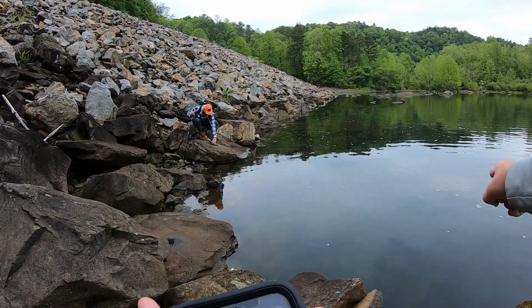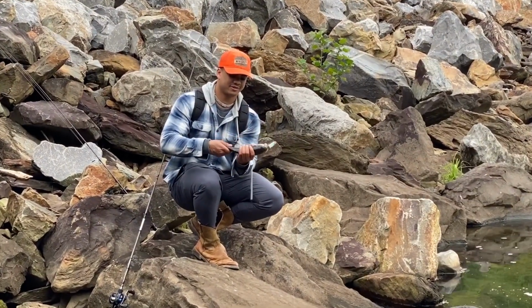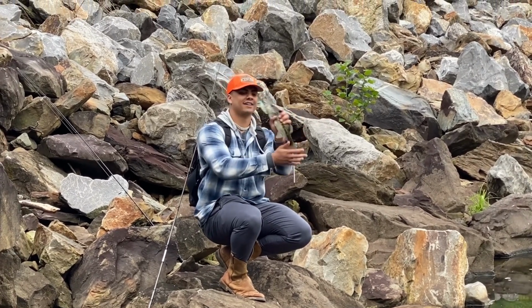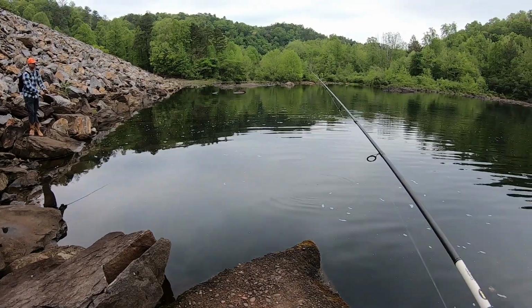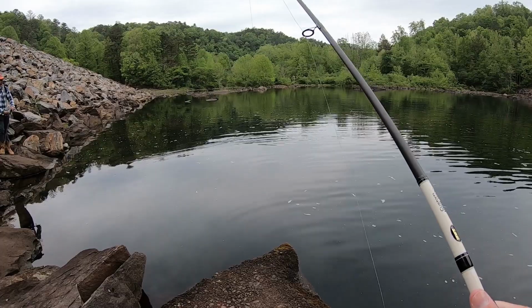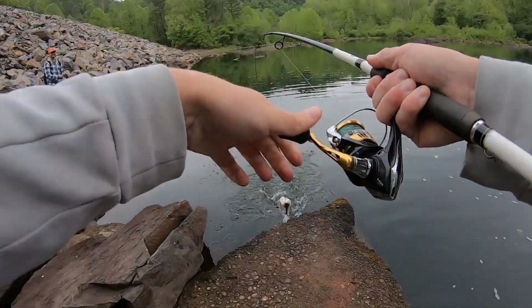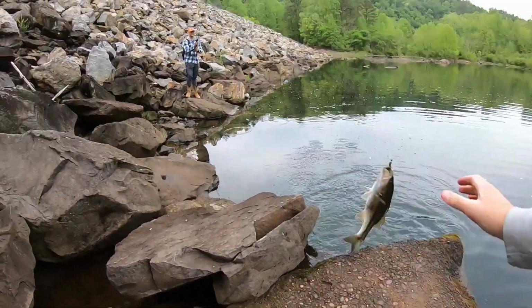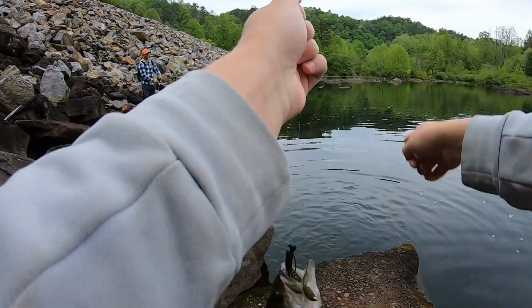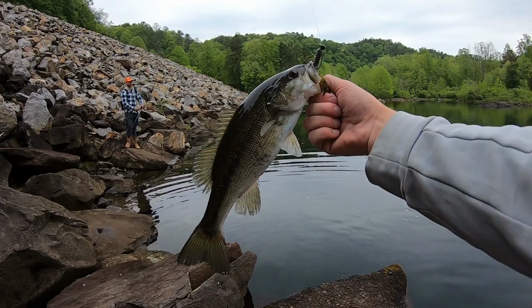Oh dude, I see one right here. There's so many. Well, Dante got one over there, and I see a ton of bass swimming around. There's two, there's a bunch. One's looking at it. Got him. Holy cow. All right, I broke off on one when Dante caught his, and I can just see spotted bass right below me here. I mean, I casted that right in front of me.